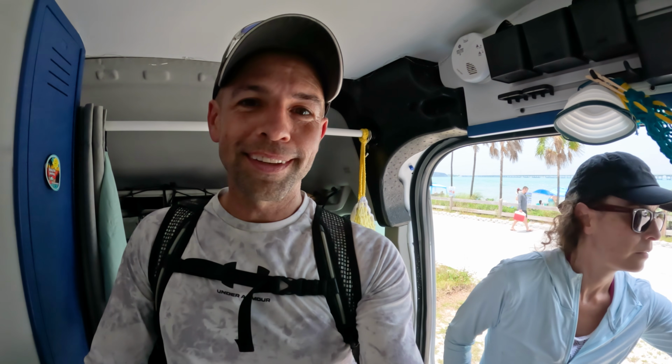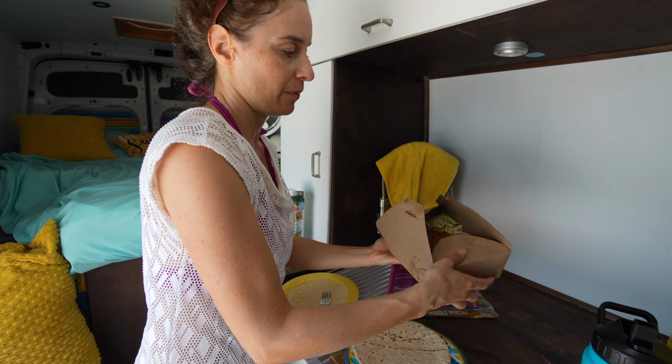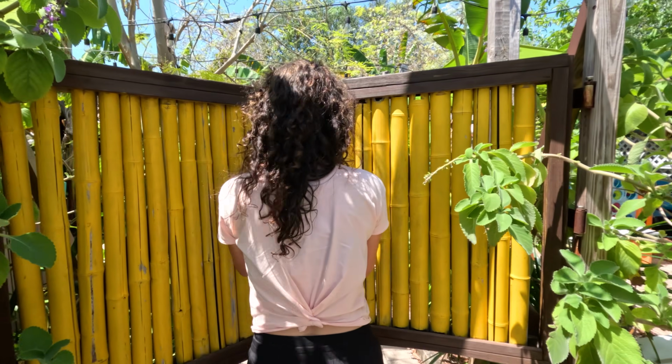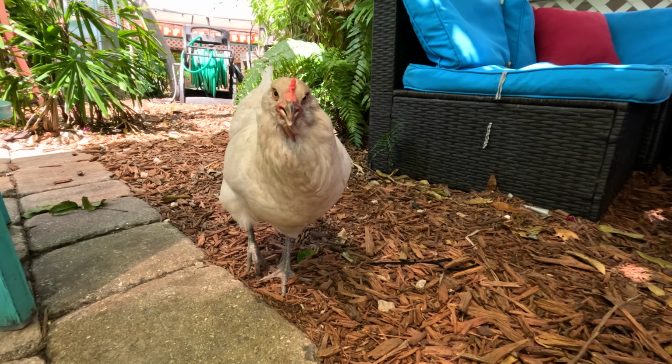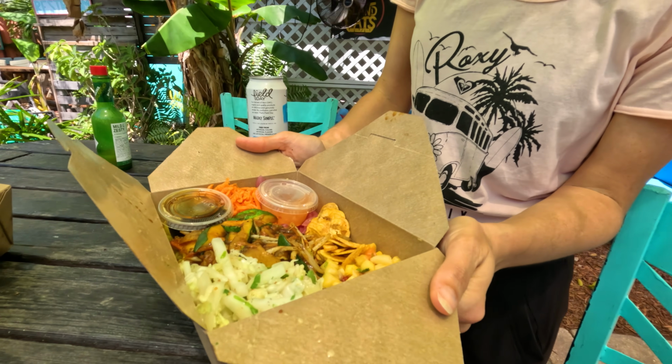Oh, all right. I think it's time to go in the water, but also have some lunch. It's already the afternoon. Yesterday, we went to Irie Eats in Marathon. We always stop there when going through the Keys. We passed through here yesterday. It's a really cool outdoor eatery, built around the local wildlife. We love the good vibes here and always leave feeling relaxed.